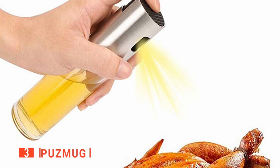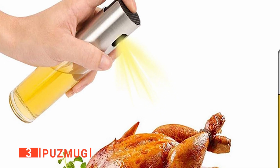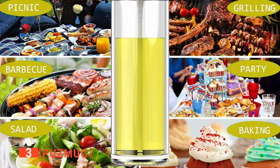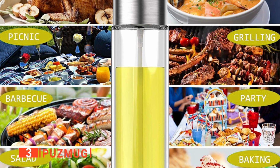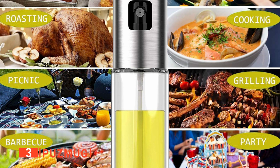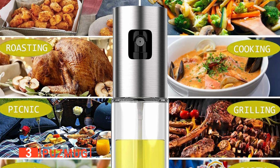The 3rd product on our list is the PUZMUG. The PUZMUG is a fine oil sprayer, ideal for cooking, baking, grilling, and making appealing salads. Weighing about 8.1 ounces, with dimensions of 7.07 by 1.57 by 1.57 inches. This spray is made of 304 stainless steel, which is rust-resistant and robust. We like that this spray is BPA-free, which implies that it is friendly to the environment.